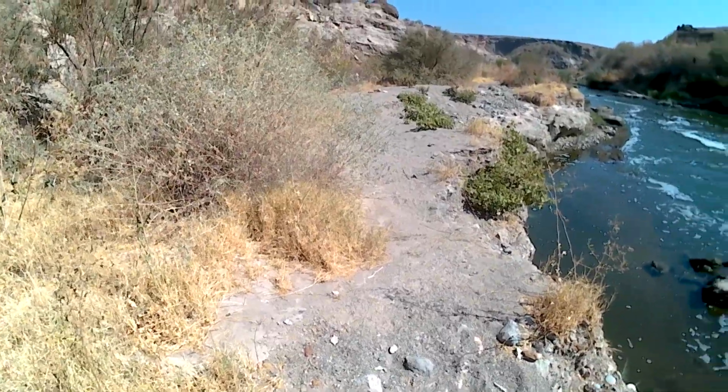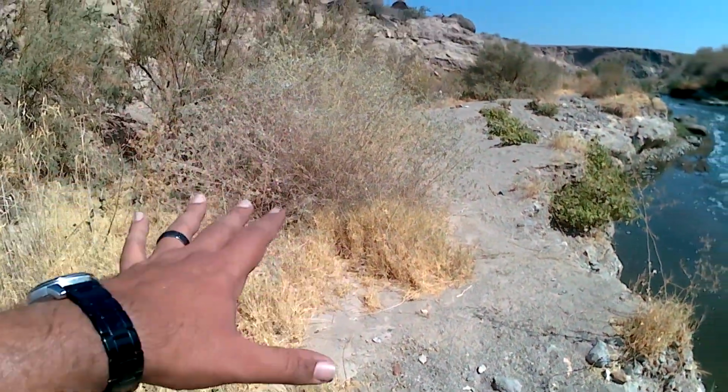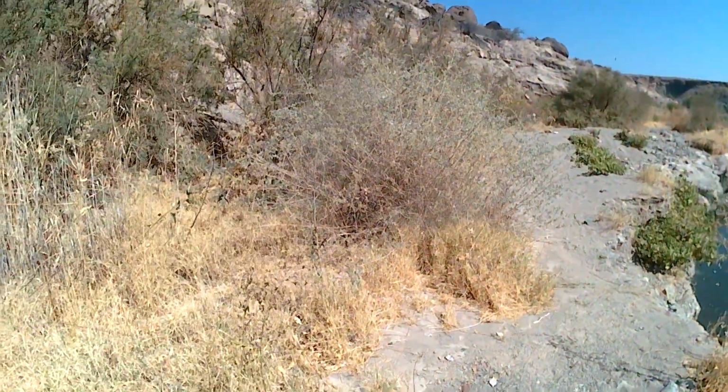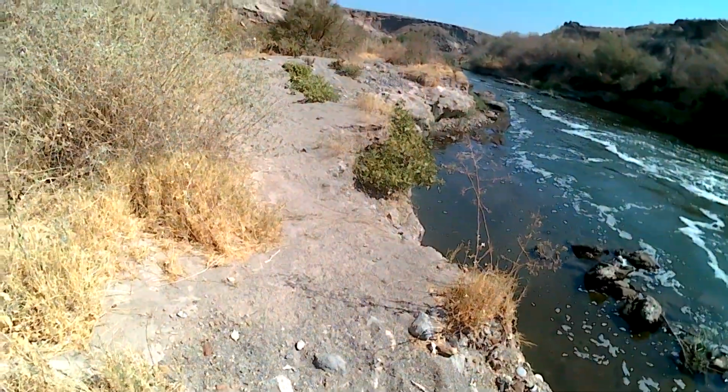Alright guys, when heading out to places like this, please do remember to be careful, especially if you have grass and water. This is the ideal place for snakes to be hiding, so do keep an eye out on where you're stepping and where you're going.